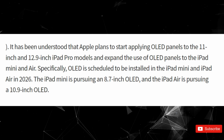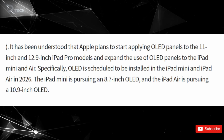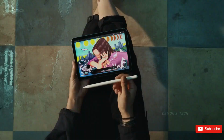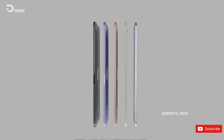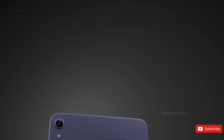Remember when the iPad Mini had a 7.9-inch screen? Well, the 6th generation bumped it up to 8.3 inches in 2021 by ditching the home button. Now there's chatter about the new iPad Mini featuring an 8.7-inch OLED display, but don't hold your breath for that until 2026 either. And what about a foldable iPad? Probably not happening with this model.